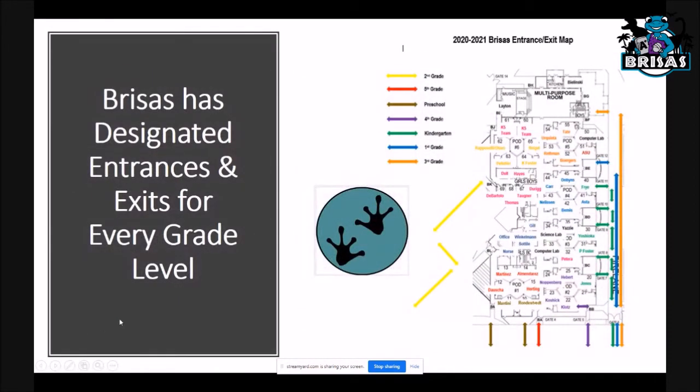And Brisas this year has designated entrances and exits for every single grade level. So if you are in kindergarten, you're going to be having your child find the green stickers and arrows, and we'll show you a picture of what that looks like in just a minute. And then first grade has blue stickers and arrows, and second grade has yellow stickers and arrows. So if you have a third grader, you'll be coming into that parking lot, like Ms. Tilly said, from McClintock and pulling in over there by the playground. Your child is going to walk straight down the fire lane and enter the building towards the multi-purpose room there, signaled by the orange arrows.